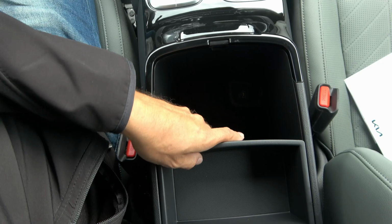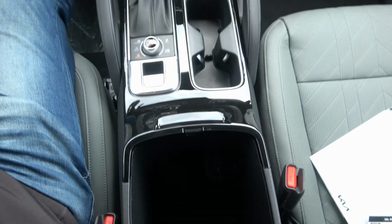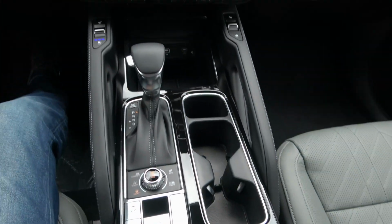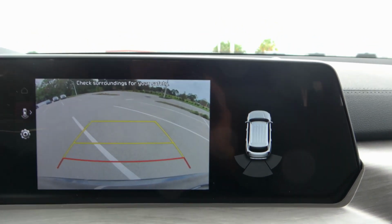Moving down here, more storage, deep, really nice. You can fit a lot of stuff in here. And then you have the USB-C down below. And then one thing we didn't check out, we'll put it in reverse. What do we have? A rear view camera.